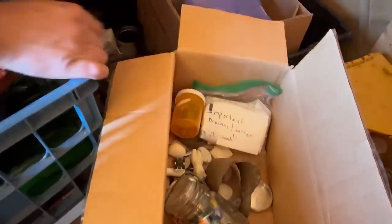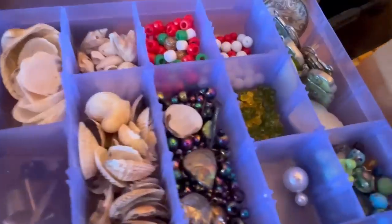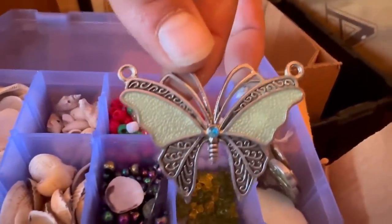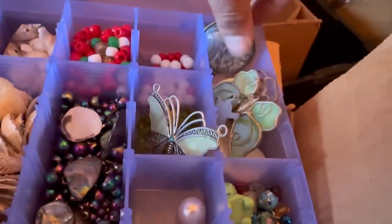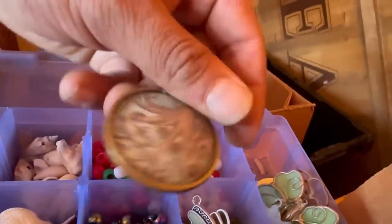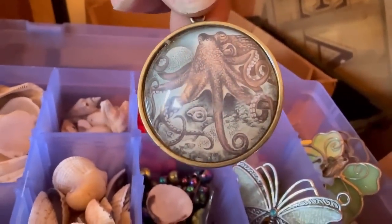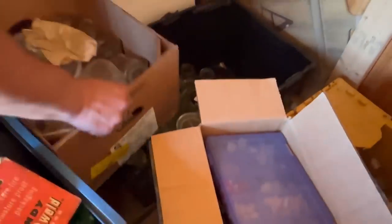Oh, check this out, guys. Arts and crafts. Whoa. There's shells. Tons of shells. Stones. What's in the back of here? Oh, a butterfly. A couple other butterflies. And then let's see here. Is that a headless octopus? No, he has a head. Oh, where's the head? Oh, yeah, head's up there. Or is it a squid, right? This isn't a small shed, it's a small barn. So is that a squid or an octopus?